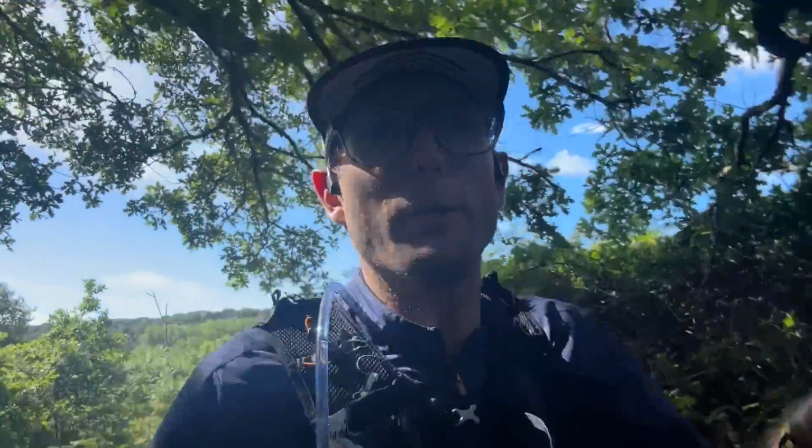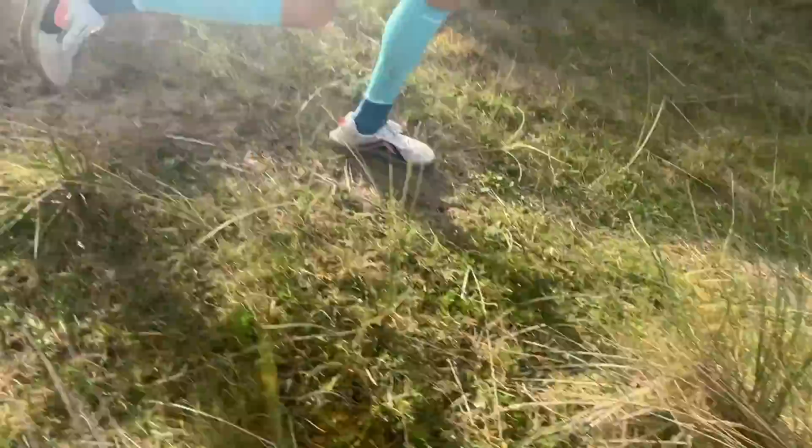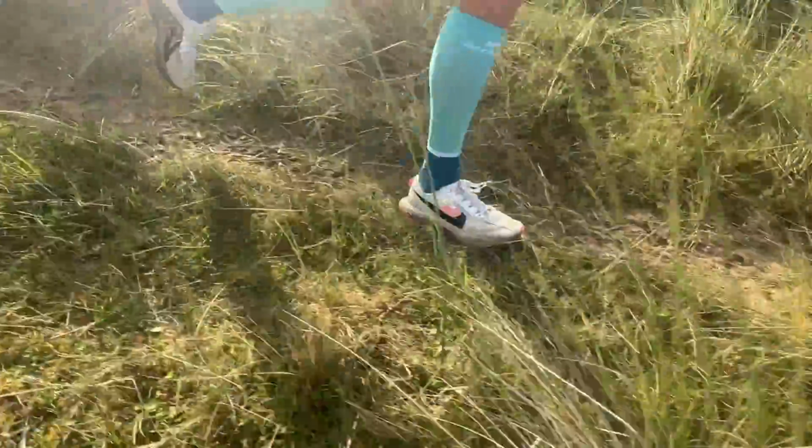All right, so we've just gone through the marathon mark, about 3 hours 45, officially the longest time I've ever run now. I think the longest I've ever run before was my first marathon, which is about 3:29. So it's not long left now.